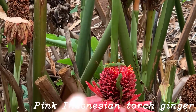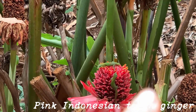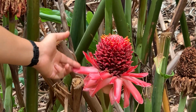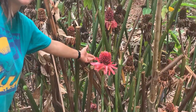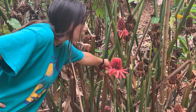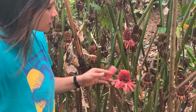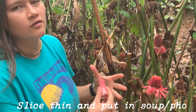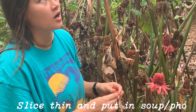It's the Indonesian torch ginger flower, and you can actually eat these petals. Put in like pho. You can eat that? Yeah, this variety, now there are many varieties, but this variety is edible. You should slice it thin, and it has a ginger flavor to it. Put it in pho.